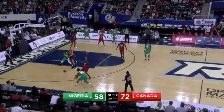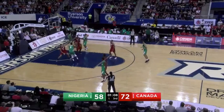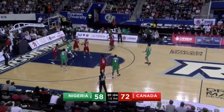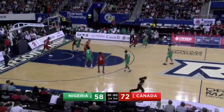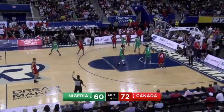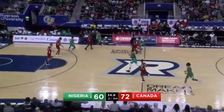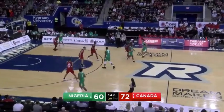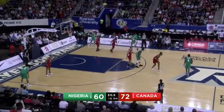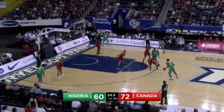Nice entry pass. Yeah, good basketball there by Nigeria. Get it inside to Udo. Gets his own rebound. He is just working down low. Oh, getting after it. Aaron Best and Brissett can't get it to go. Well, why am I not surprised that Aaron Best is getting floor burns and after it, as you say? Kid plays really hard, and you just have to love his game. Probably left skin all over this facility.